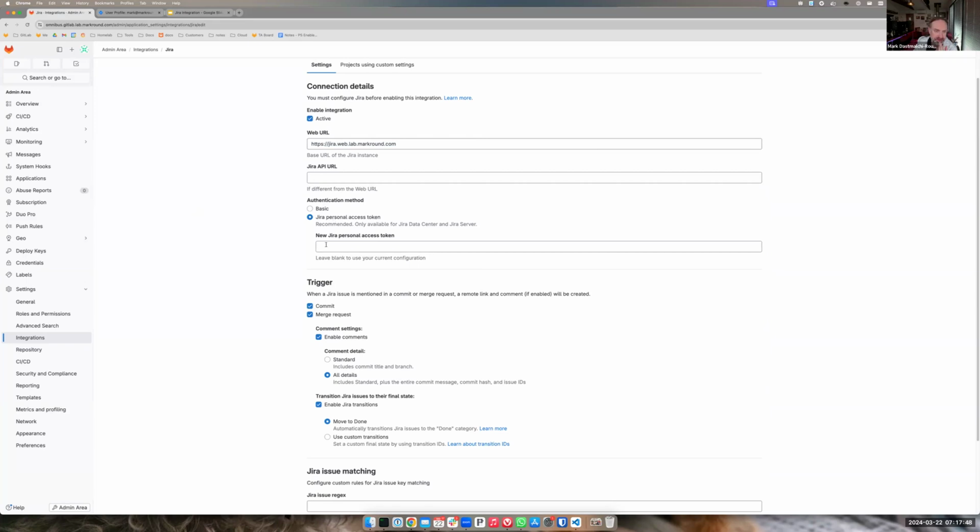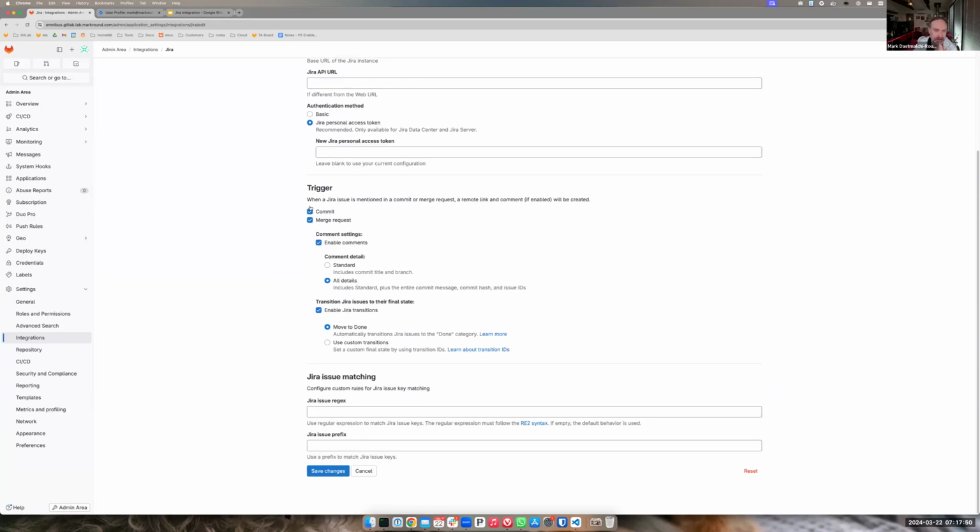Use a personal access token, put your token in, and then I've ticked all of these things and said, if someone makes a commit or a merge request, I want to send everything, including all the details along with it. And I want to enable Jira transitions, which means that's the thing when I put closes and then the issue number, it will automatically move it.